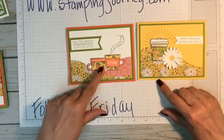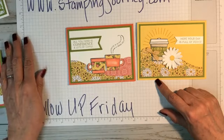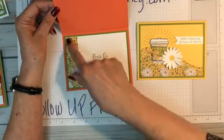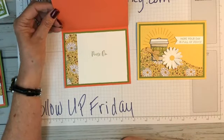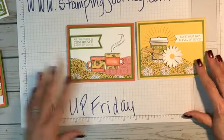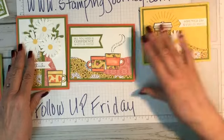This works. And then I just cut my other little scrap pieces of designer paper and glued them onto my cups. And then put some more designer paper in the inside. So, ta-da! I got a lot from this initial one.